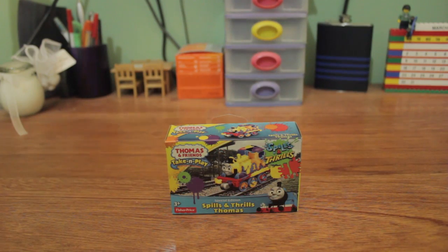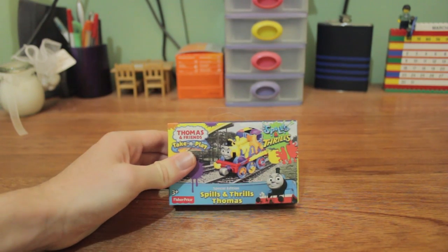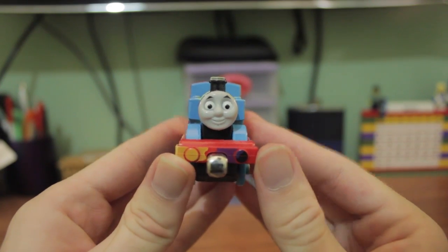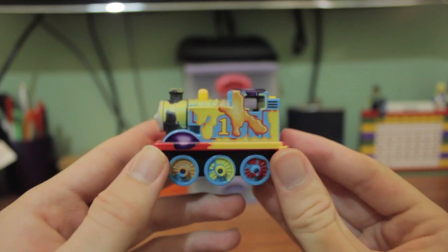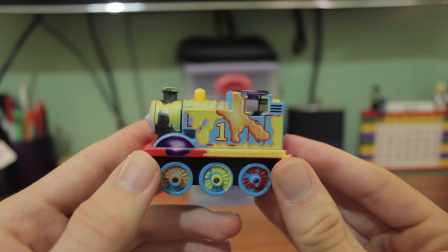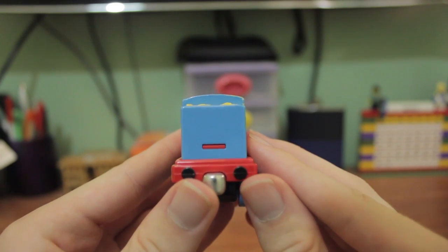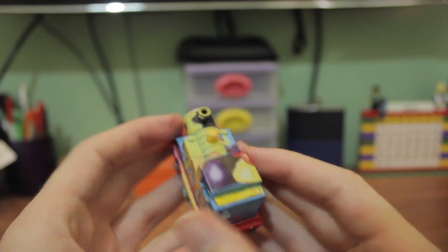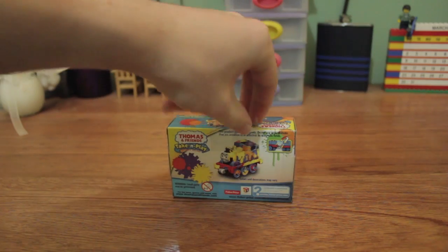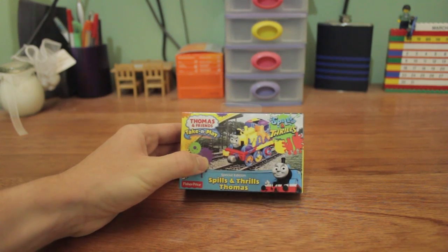Continuing on with the Thomas and Friends theme, there was also this special edition Spills and Thrills Thomas, which is great. I actually don't have a limited edition or special edition Thomas at all. The only Thomases I have are the standard editions of whether it's an Erdl Thomas or a Tommy Thomas. So this is a really great thing for me to have, so thank you for that, Leo.